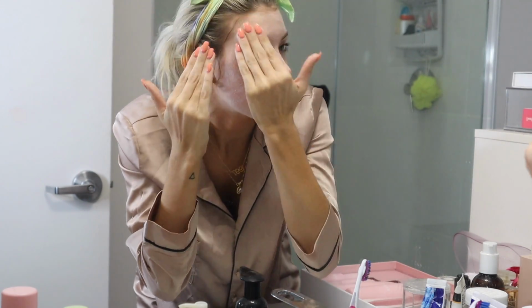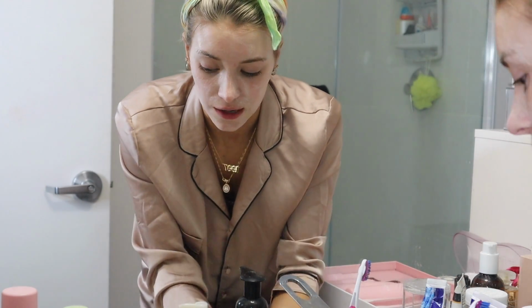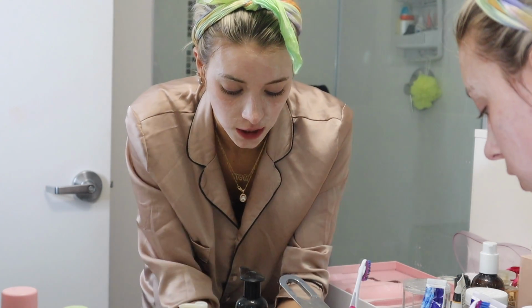I like it because I exfoliate at least once a week. And I think it feels good. It smells clean, smells fresh. Let's see how my skin feels after I wash it.